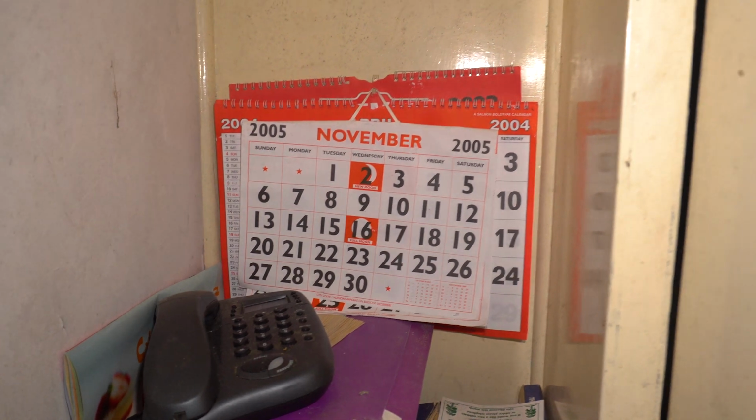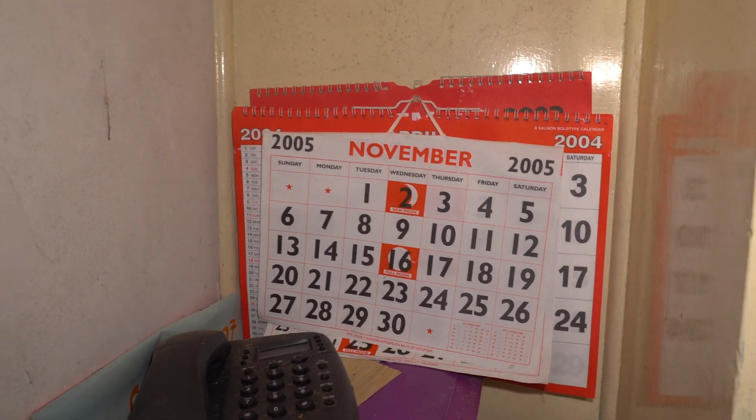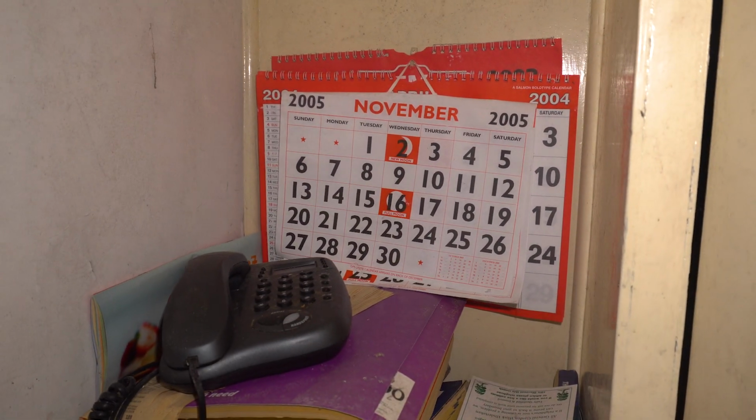Right, so we're going to head off into where the front door looks like it is. See what's here. Oh, an old cloakroom. Yeah, and there's the front door. Oh, wow. It's got a calendar as well. And the date on the calendar is 2005. Or 2004 behind it as well, but I'm guessing the latest one is 2005, November 2005.